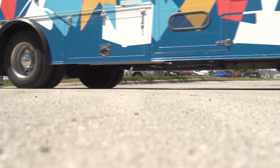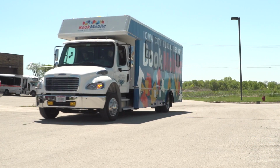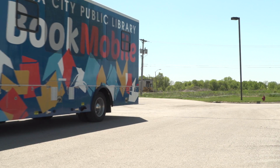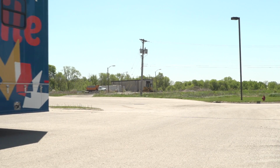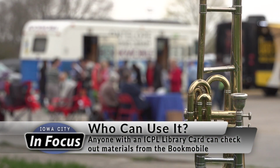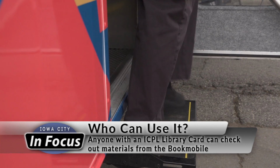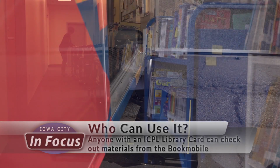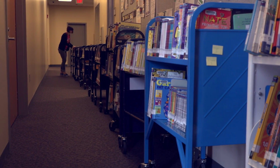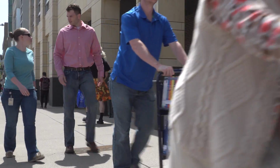Angela and the other drivers didn't have to wait long. The bookmobile arrived on April 12th, just in the nick of time for the city's National Bookmobile Day celebration. The next step was to load the bus with books and other materials. The assembly line production was quite a sight to see.